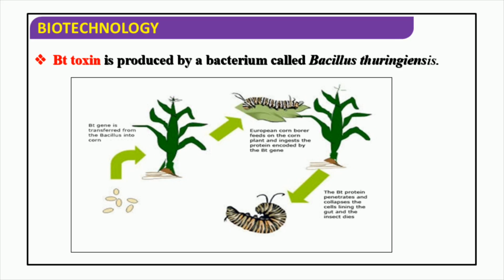Biotechnology has opened up opportunities to use Bt for various biological purposes, making it a promising area of research. From pest control to human health, Bt toxin has demonstrated its potential to improve quality of life.